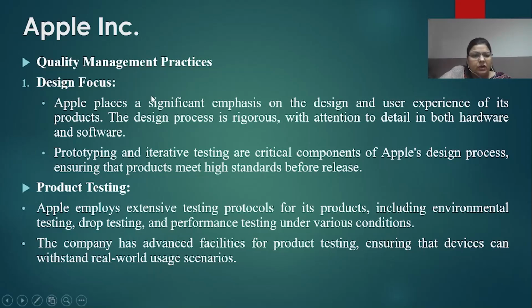Now, the next thing is product testing. Apple products go through the testing department, where all the products are checked to see whether the features we are going to share with the customer will be effective or not. Apple employs extensive testing protocols for its products, including environmental testing, drop testing, and performance testing under various conditions.